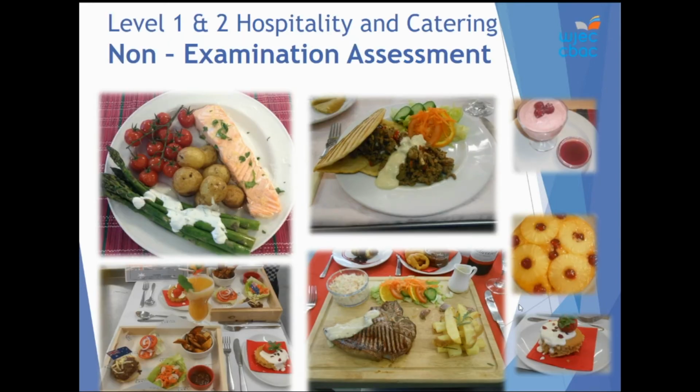During Year 10, students will be focusing on Unit 1, Hospitality and Catering Industry, and taking the final written exam at the end of Year 10. And they will have the opportunity to retake the exam at the end of Year 11. During Year 11, we'll be focusing on Unit 2, the Controlled Assessment.